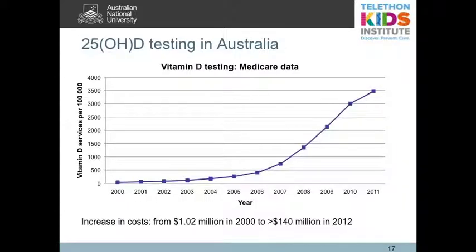Despite that, this is what vitamin D testing has done over the last 12 years. So even though we know that the vitamin D tests have been of dubious quality, to say it nicely, the number of vitamin D tests has increased exponentially, and the amount that we spend on them has increased. I don't need to read that for you, but we are spending a lot of our health dollar on vitamin D tests, even though we know that a lot of our assays are actually not giving us very good results.